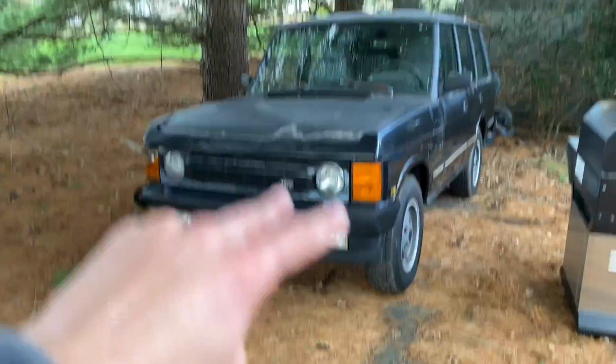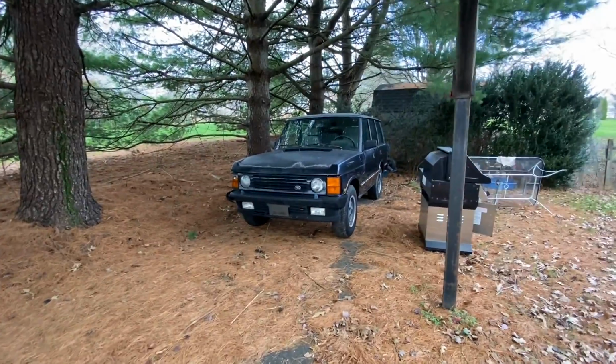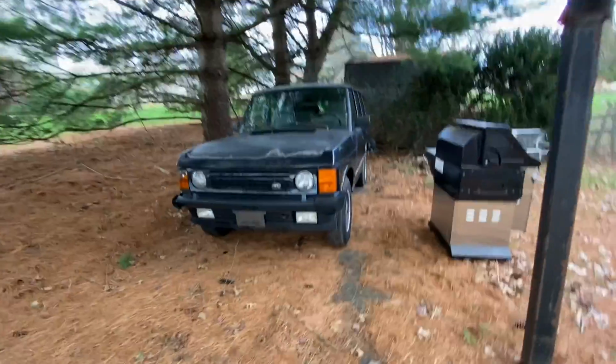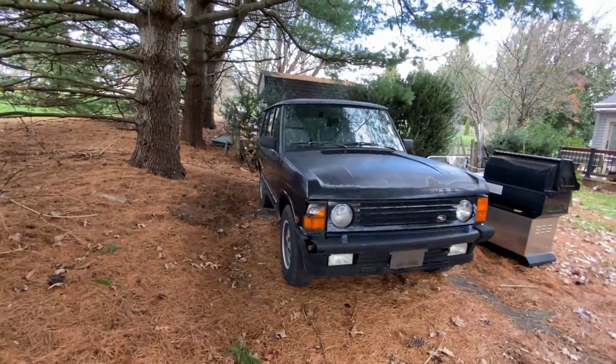And it's funny, as I put it in this position right here, this is exactly how you want to find them. Just tucked back up in someone's driveway, just been sitting there for a few years, or has a no start issue. So I think this will do.